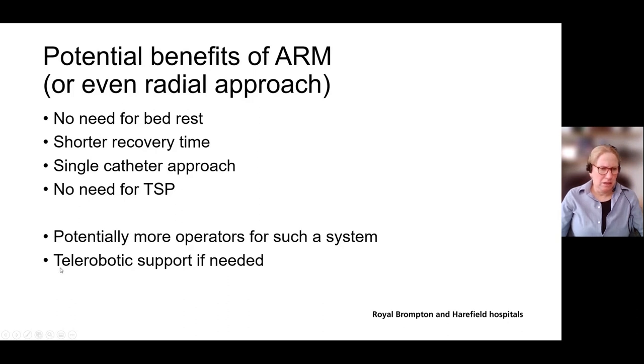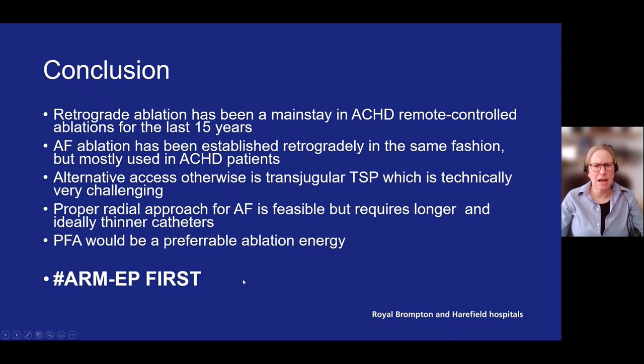As you probably know, telerobotic support is very easy on magnetic navigation. You can sign in to each other's system, and an experienced operator could join, and a not as experienced operator could do this kind of case. So let me conclude and say, I think it's time to move a little bit further. I've shown you a very complex congenital case that benefited from this ARM approach, which made access to the left atrium much easier. And we have done so in many, many congenital patients in the last 15 years, at least in the time that I've spent here at the Brompton.